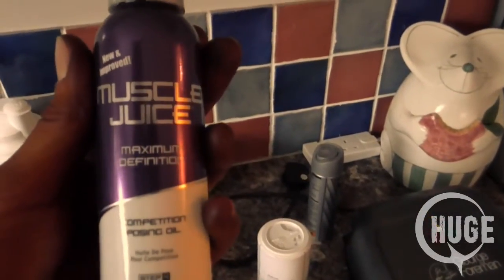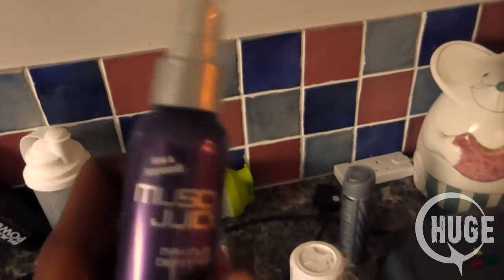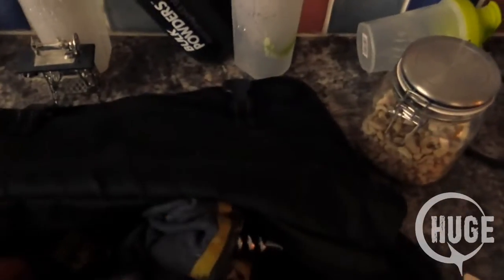And like I said, my oxygen, and so this is Protein muscle juice, which is Posen oil. You put the oil on before you step on stage. Gives you that sheen. These are my Posen trunks. So these are my regular Posen trunks. They're my spare ones, which are too small, but if worst comes to worst.